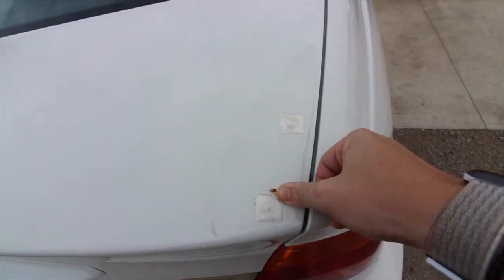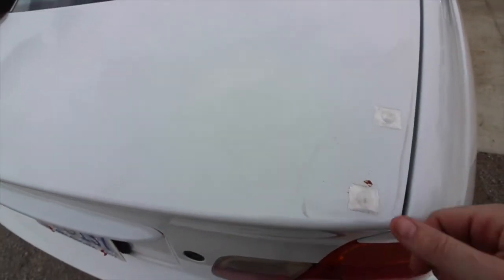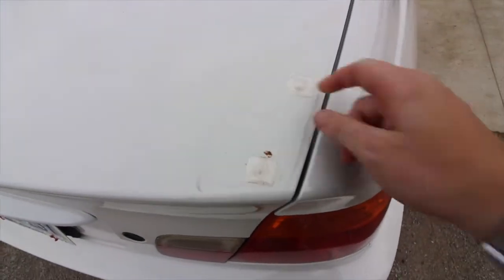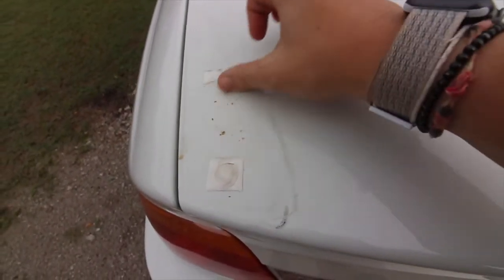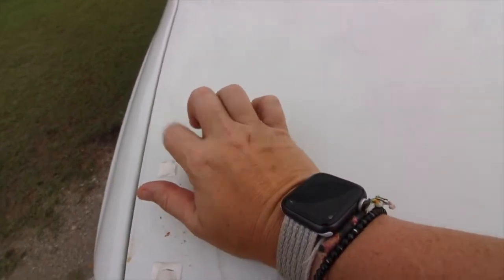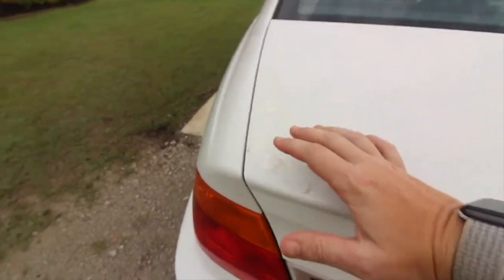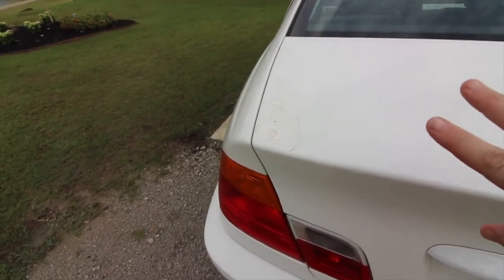The owner before him, he said, had some kind of tacky aftermarket wing on it, and so it has these, which I assume there are holes underneath those, and these, and then of course I guess this is where the wing probably went, and a little bit of surface rust. So that is the only rust on the entire car, and like I said, it's surface, so not that big of a deal. But I love the M-Tech 2 wings, and I would love one on the back of here. I just have to find one.